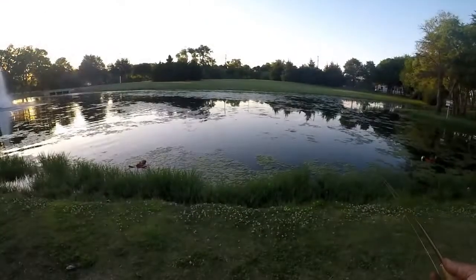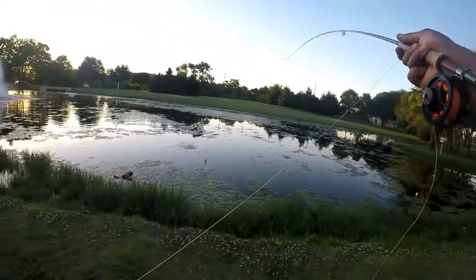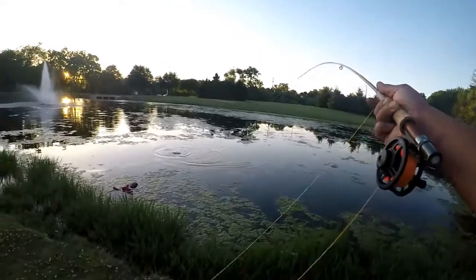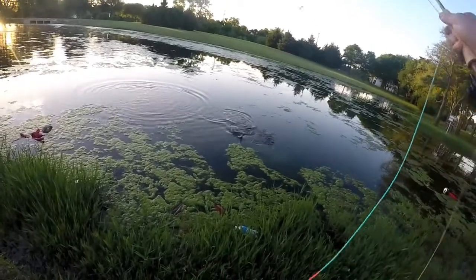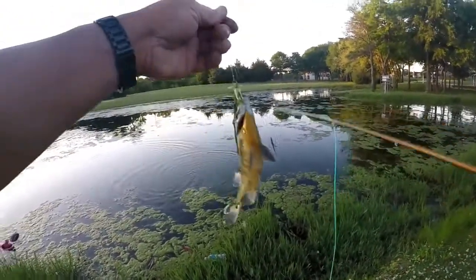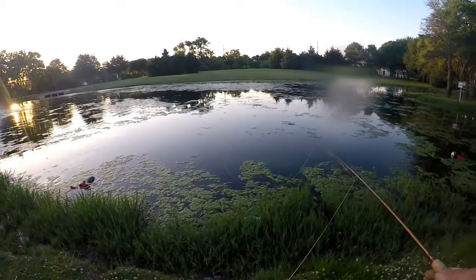There's something chasing it. All right, he took it. All right, let's see what he is. Yep, bluegill. Cool beans. Okay, we've got that one. Let's see if we can get another one to hit. This little bluegill hanging out in the shallows.